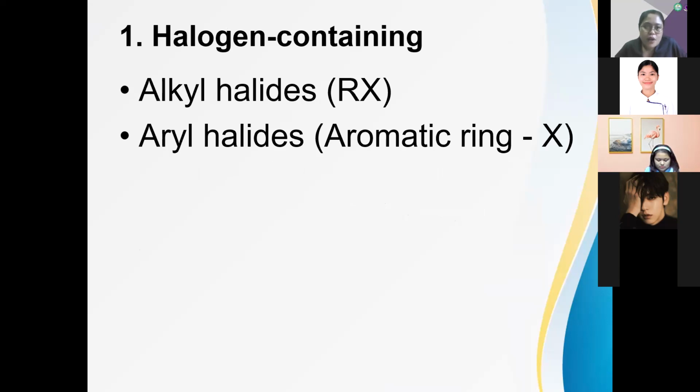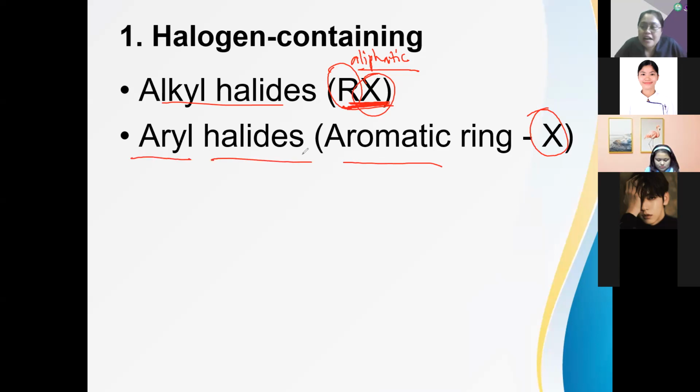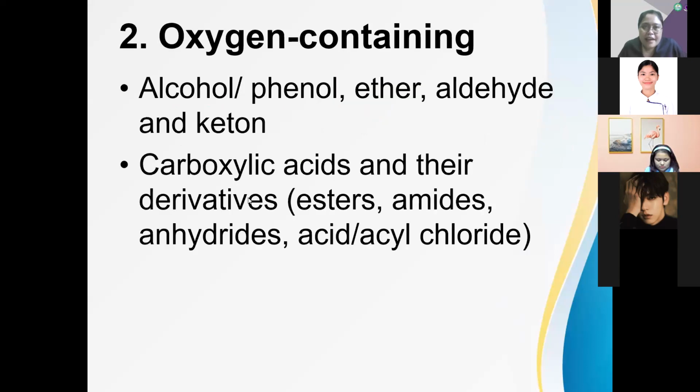So we have halogen-containing hydrocarbons. We call them alkyl halides, or RX. RX means you have a straight chain aliphatic hydrocarbon with a halogen substituted in the structure, whether fluorine, chlorine, bromine, or iodine. As long as the arrangement is an aliphatic hydrocarbon plus the halide, we call that alkyl halides. But if it is a combination of the aromatic ring and the presence of a halogen, we call that aryl halides. So that is the name of the functional group.